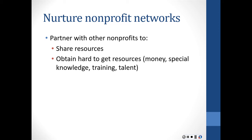But if you want to have, again, the greatest impact, you're going to have to start working with other nonprofits to further your mission, especially if you have nonprofits that share mission statements. You can further what you do by working with others. So it's important that you're partnering with other nonprofits. You can share resources. You can pull your resources together to obtain other resources such as money, knowledge, training, talent. A lot of times you might be too small of a nonprofit to even apply for a specific grant, but maybe you can pull other nonprofits together, and you can apply together.